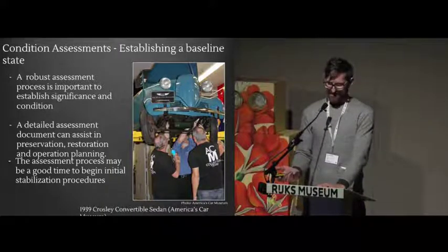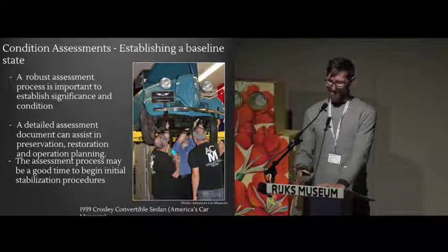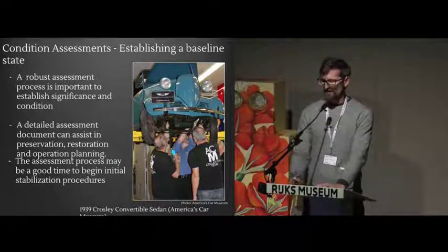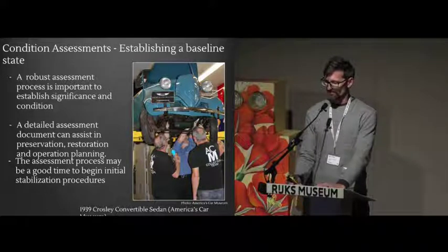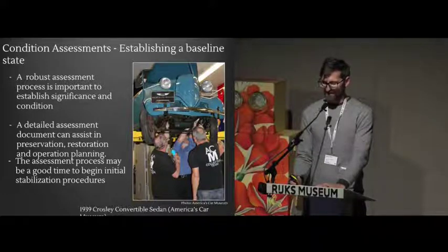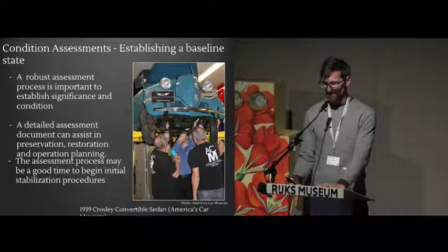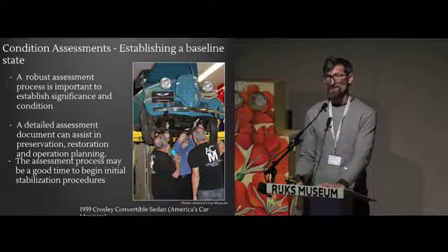Now, how does one go about taking hands-on action with a vehicle? The first thing you need to do is get a good snapshot of what you have. An initial assessment process is required to build an effective preservation plan. The current condition of a vehicle is the important first step of the assessment and decision-making process. The physical condition and configuration of the vehicle inform both the significance and purpose assessments, and everything will come together to make your preservation plan. The initial assessment is also a good time to undertake initial stabilization procedures, which I'll go to in just a second.